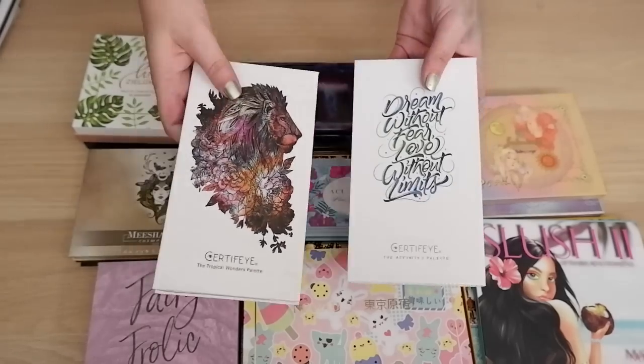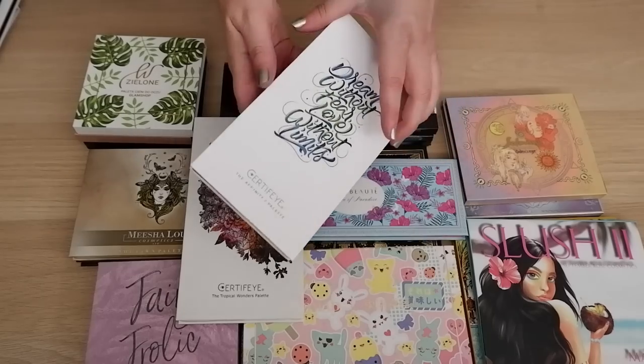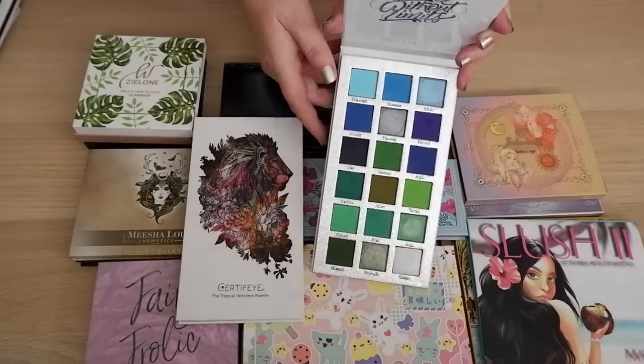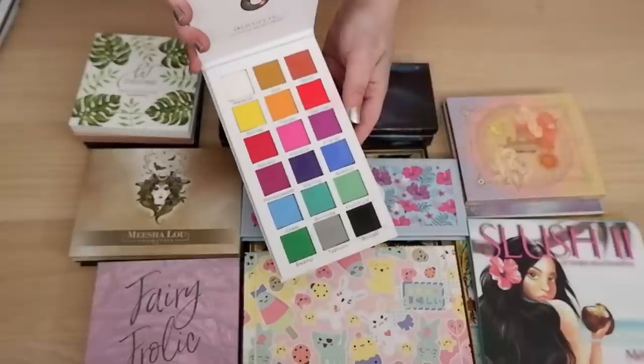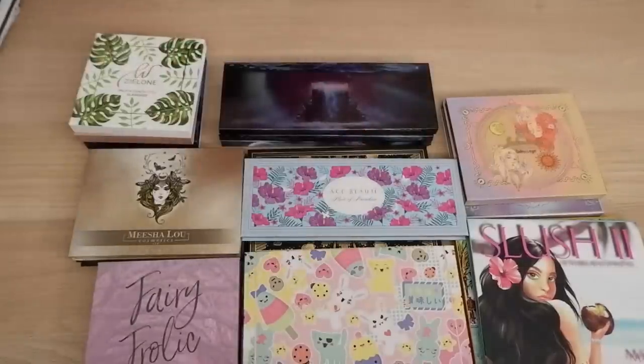Then we have some certified palettes. This one I kept around just to do a video with, but it's essentially decluttered because I felt it was a little bit too bright of a blue-green palette for my liking. And then we have the certified Tropical Wonders. This is one of my favorite rainbow palettes, but we have another favorite rainbow palette in here.